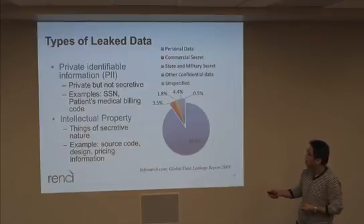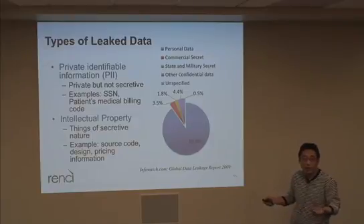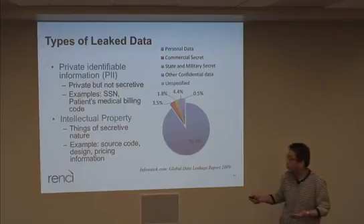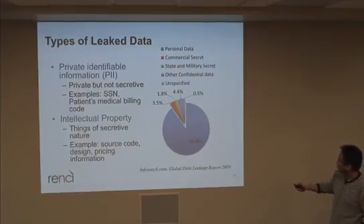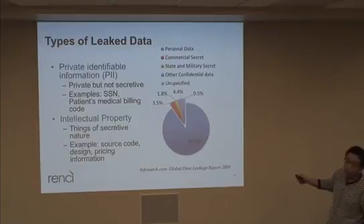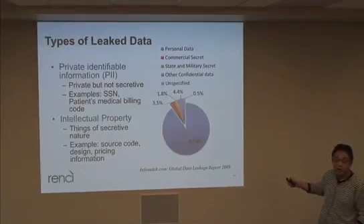The second kind of data is intellectual property. This is a rough category, I think, but the difference between these two categories is that this is more of a secret, like a company's source code, military secrets, government secrets. This is not private, but it needs to be guarded very heavily. Again, this is data from the report. You can see that 90% of the data is actually personal data. We are in this medical space, so we can see most of this is leaked.